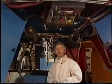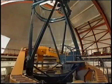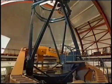Here at the Cassegrain focus, we have a cluster of instruments which detect the signal and send it through to the control room. Now, of course, in order to observe these objects, we have to keep the telescope pointed onto them while the Earth rotates.